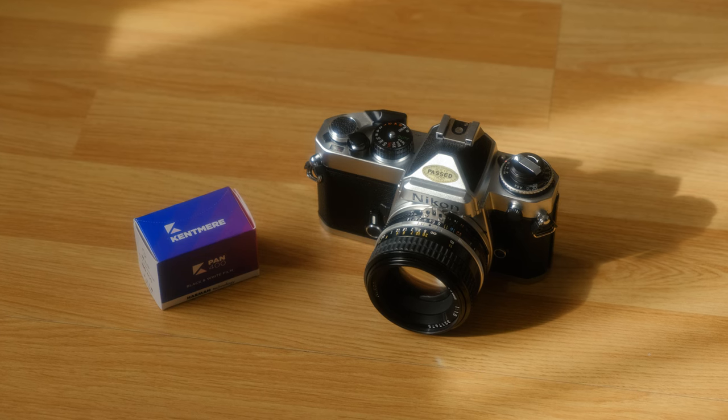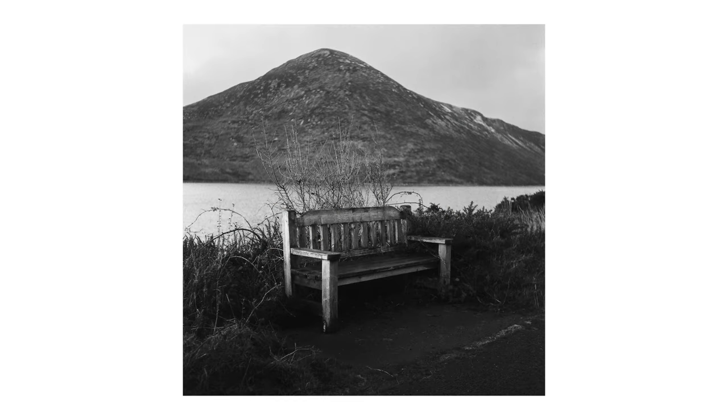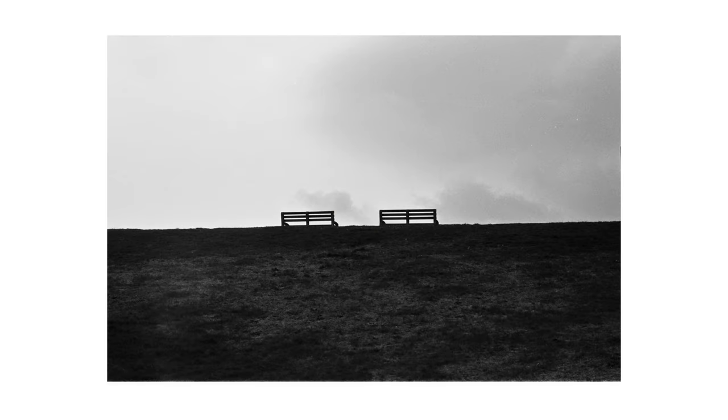I will probably try out some other black and white films. I have used Foma Pan and Ilford HP5, but that was on medium format. But I did prefer the look of those, so I'll probably try those out on 35mm. I actually have a roll of Foma Pan already sitting in the fridge, so I'll probably try that out quite soon. And I feel like I might like it more than Kentmere, and I'll probably like HP5 more than Kentmere too, at least from my experience with shooting it on medium format.